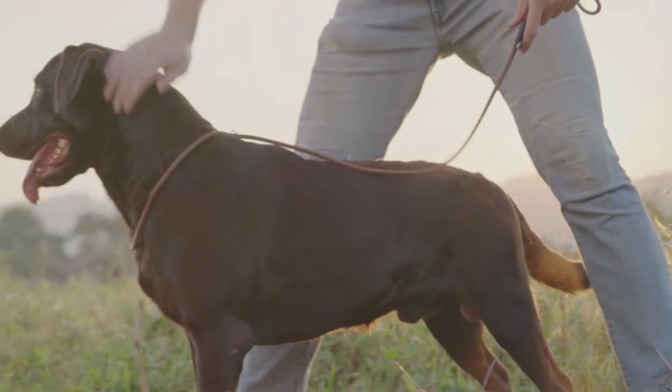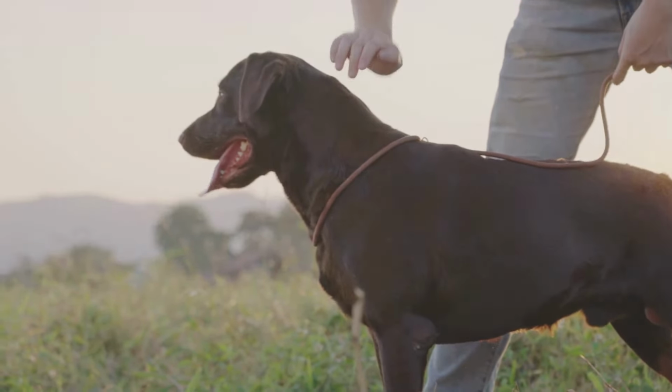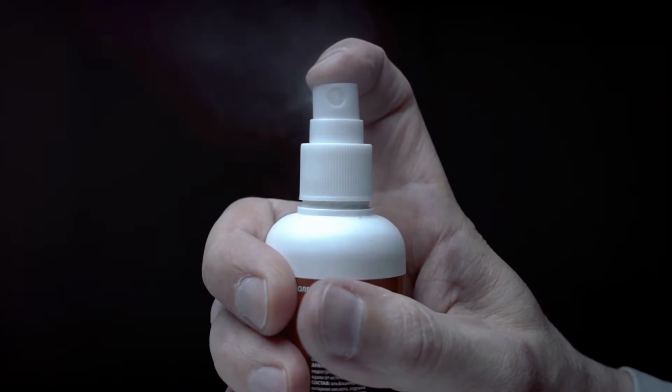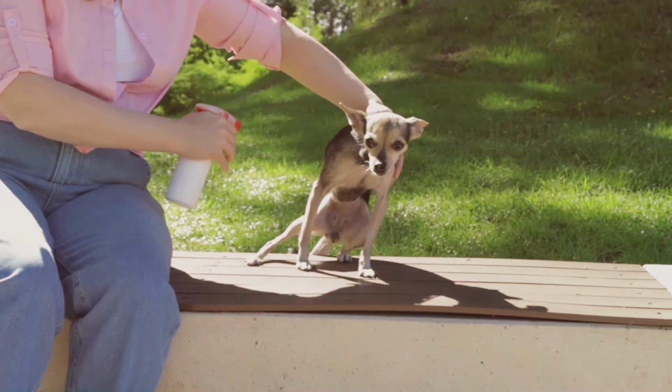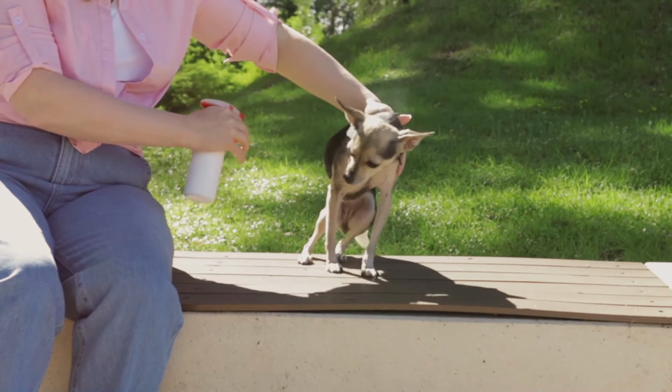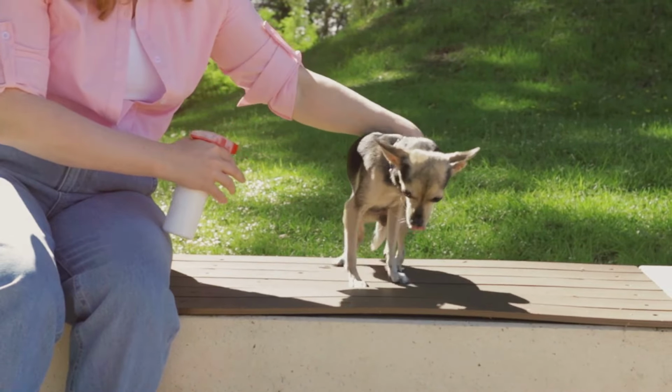Plan your walks in areas that are less likely to be tick hotspots, such as well-maintained paths and clear open spaces. Use of tick repellents. Tick repellents can be a significant first line of defense. Topical repellents. These are applied directly to the dog's skin and typically provide protection for a month. Products may include spot-on treatments that spread over the dog's body.